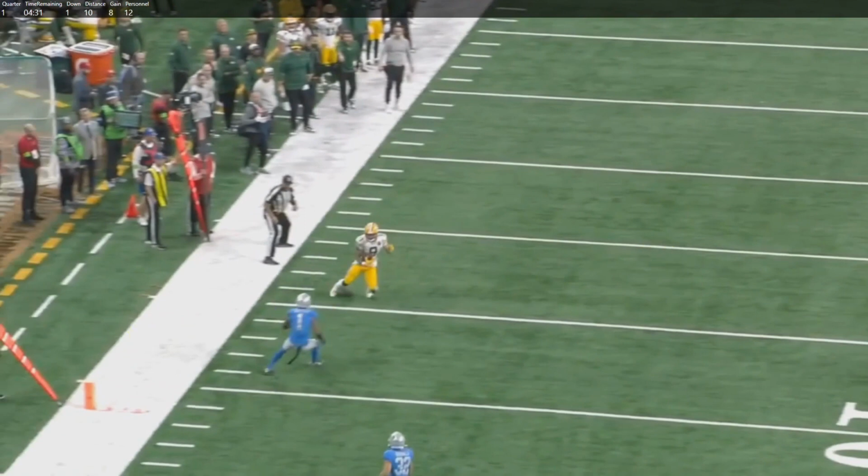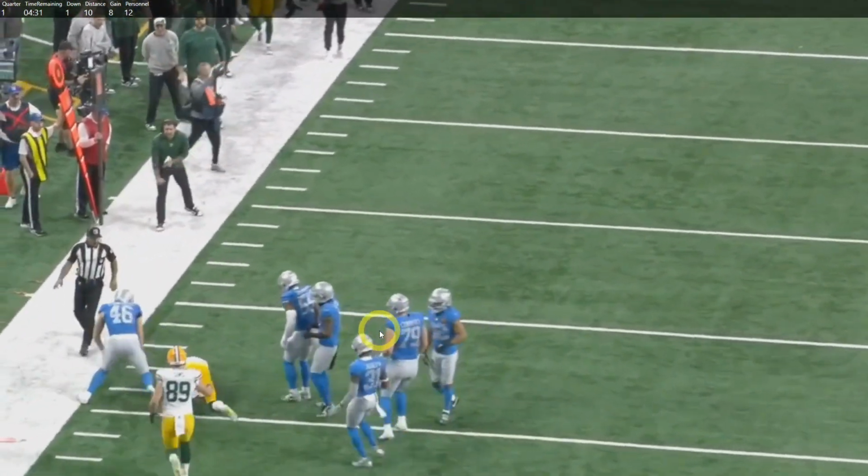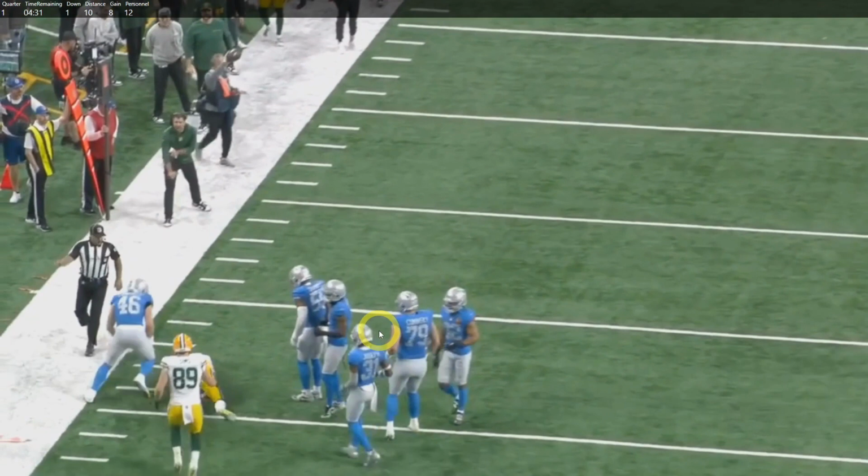Briefly thinks about, I'm going to try to make him miss. There's guys to the inside. I can't really do that. I'm a big, strong man. I'm just going to put my shoulder down, run through him and try to strip the ball. Strong hands on the ball. Really nicely done by Watson.